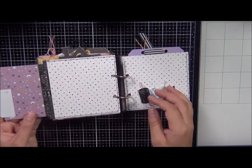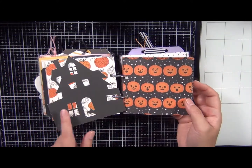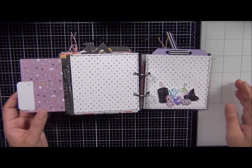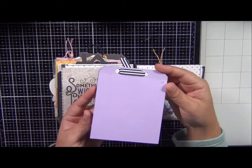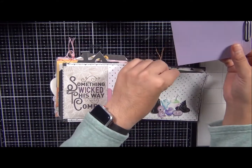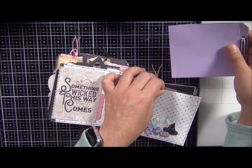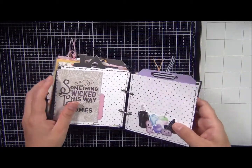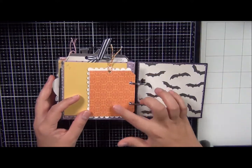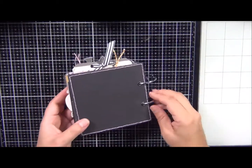And then 21. Oh wait, did I skip a day? Yeah, 19, 20, 21. All this is 21. And then 22, 23 with the journaling space, 24. I need to make a little cut so I could have a better way of opening this. 25, 26, 27, and then 28. And that is all that I have so far, you guys.